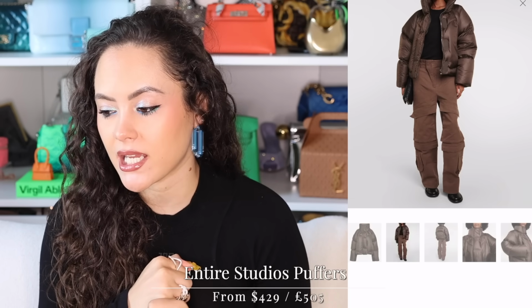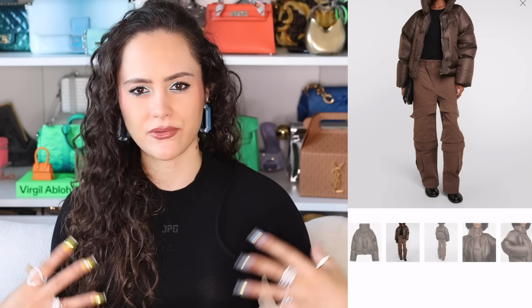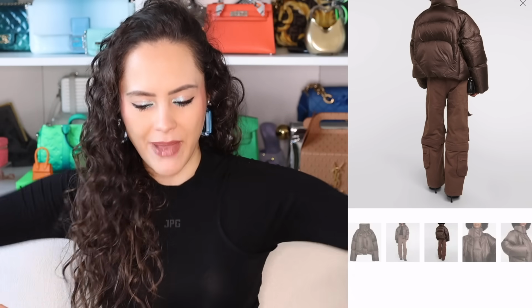It's sort of Rick Owensy, but cheaper. There we go. Anyway, they have some really, really amazing puffer jackets. Again, price point is on the much more approachable side. I like the quilting of the puffers, right? It's not like a normal kind of banded quilting. There's some interesting shapes going on, and the colours are fabulous.